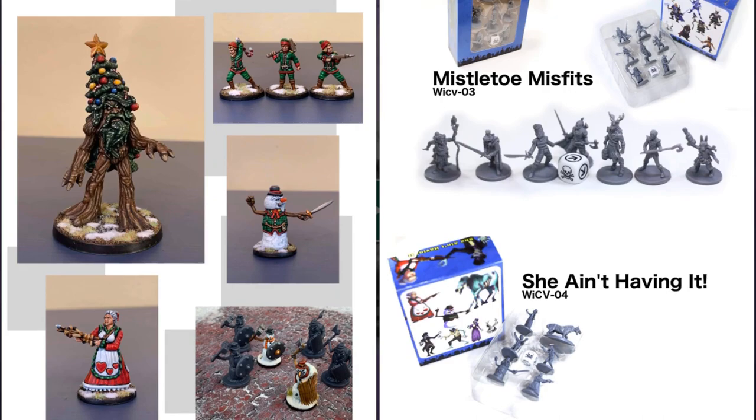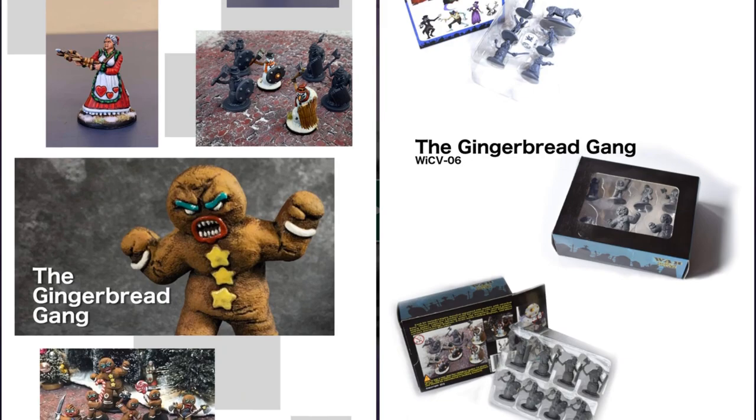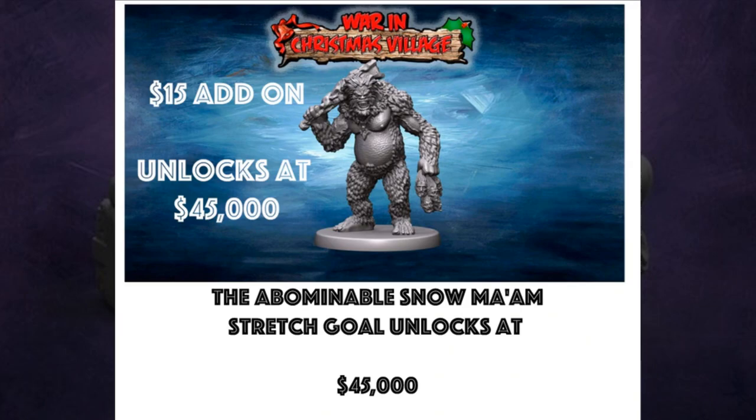There are Mistletoe Misfits, everyone's favorite, the Gingerbread Gang, and even one new sculpt, the Abominable Snowman, as a stretch goal add-on. You can get from 1 to 5 box sets, or the whole set, and there is also a retail tier. This campaign ends on March 27th, with rewards expected in October.